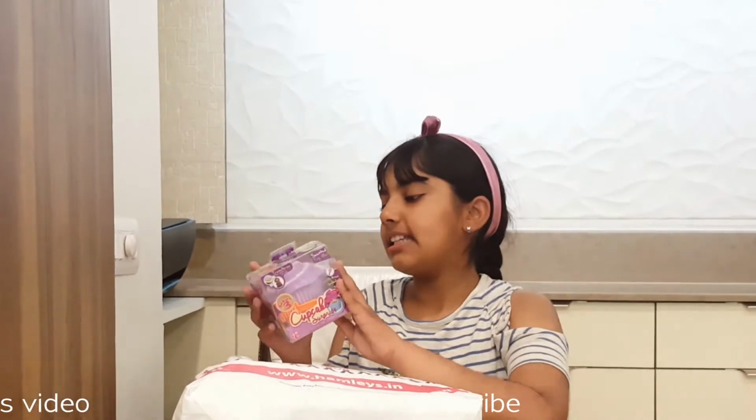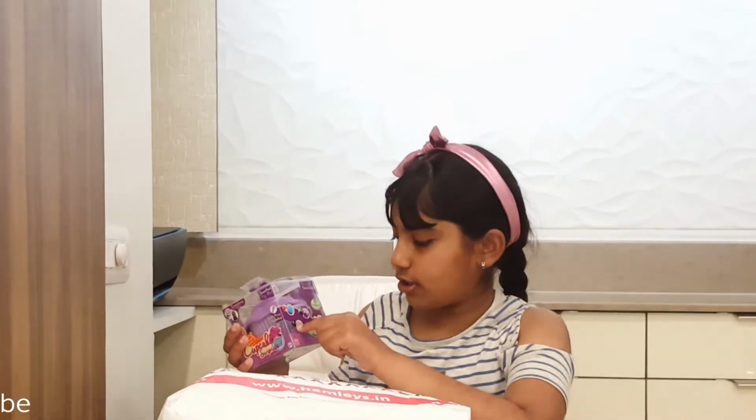They smell delicious, and it has 6 different scents: caramel, grape, strawberry, chocolate, lemon, and vanilla. These all smell so good, and I got the grape one because the grape one was smelling the nicest.